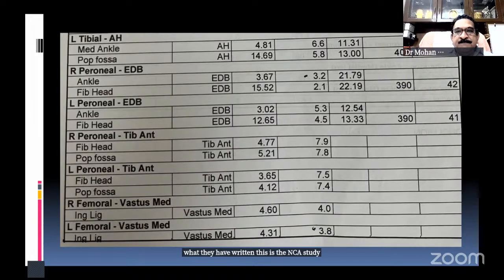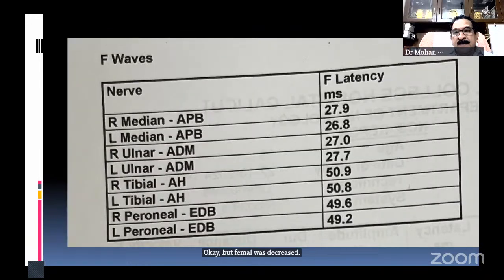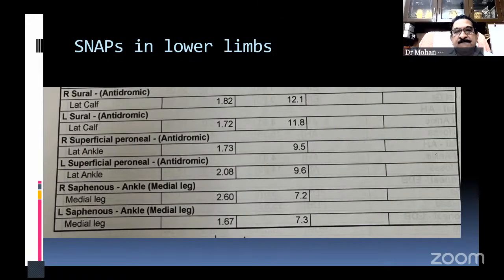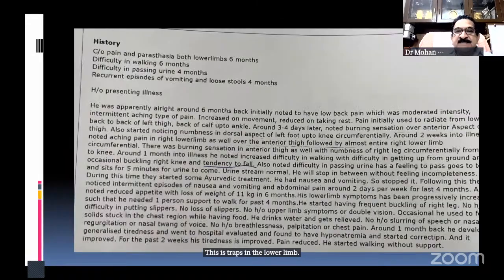Upper limbs normal. Lower limb is also normal. Sorry, decreased amplitude in the right peroneal and the right femoral, both femoral. Left peroneal normal. Then tibialis and epicap was okay, but femoral was decreased. F-wave latency is normal. Sensory potentials are also normal. This is SNAPs in the lower limb. So this is what they have written.